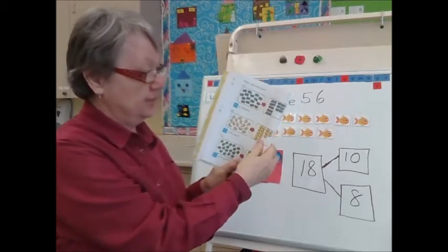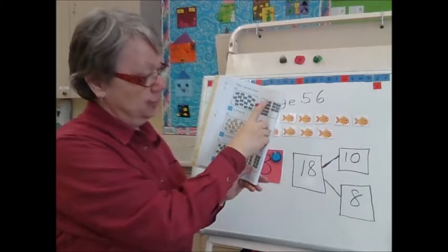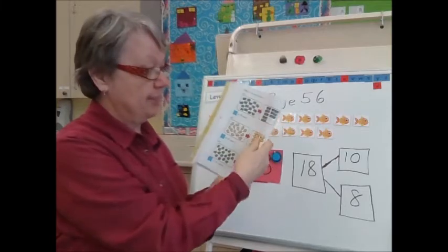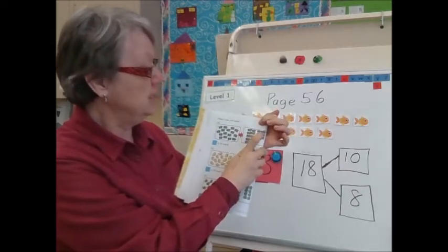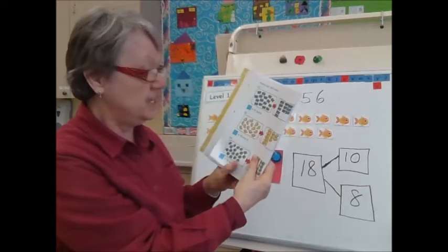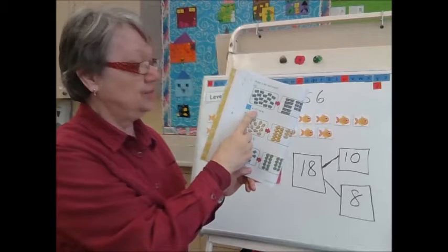All right, so we have 10, and we know that that's 10, right? So we count on from 10 and add the rest of the butterflies. 10, 11, 12, 13, 14, 15, 16. So we have 16. So 16 is 10 and 6.